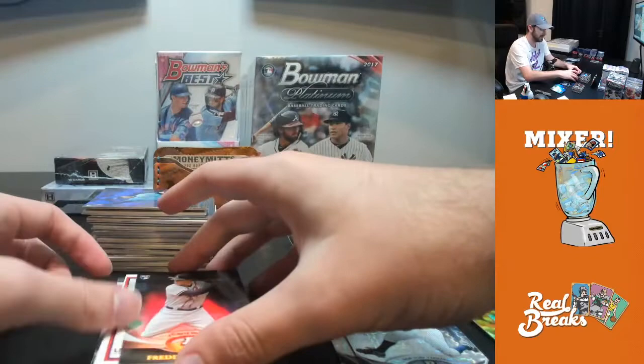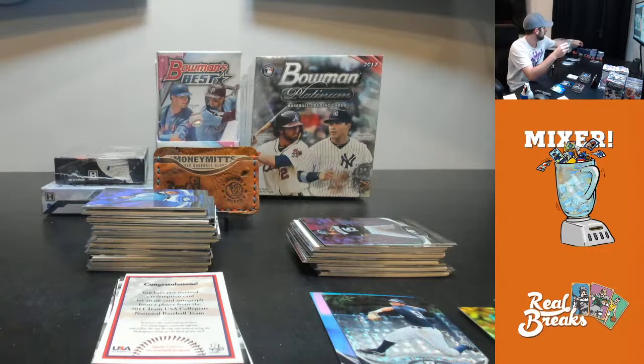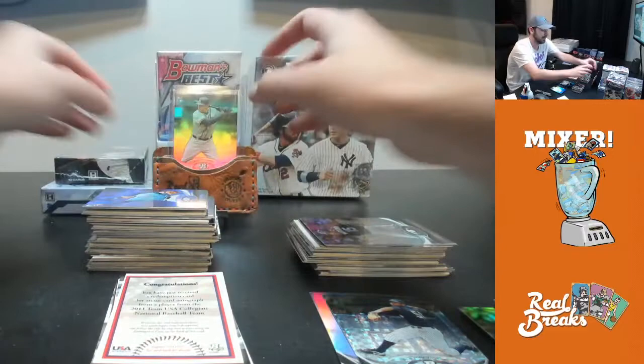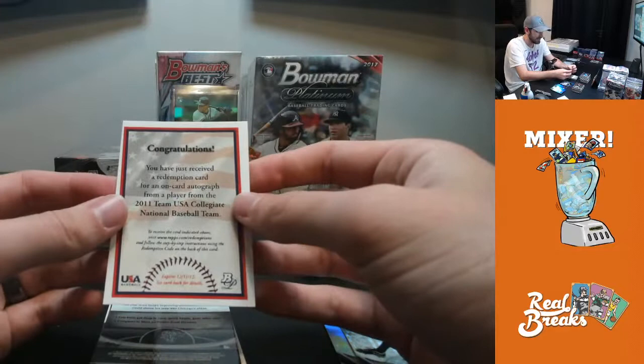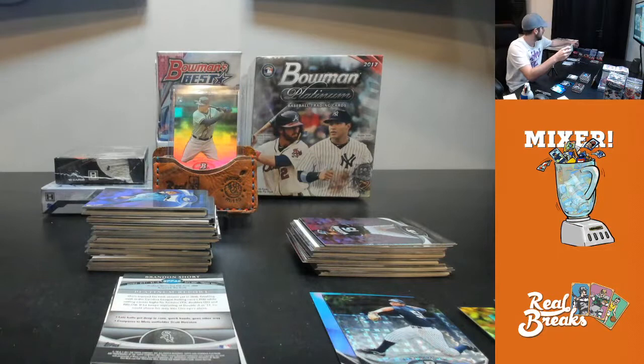Freddie Freeman, rookie for the Braves. Braves to Mike Golder. Ooh. Okay, so this is long expired, but interesting. This next card. There's that Freddie. Let's throw that in the mitt. So it just has the code on the back. Congratulations, you have just received a redemption for an on-card autograph from a player on the 2011 Team USA Collegiate National Team. So I do not know what we're going to do on this.